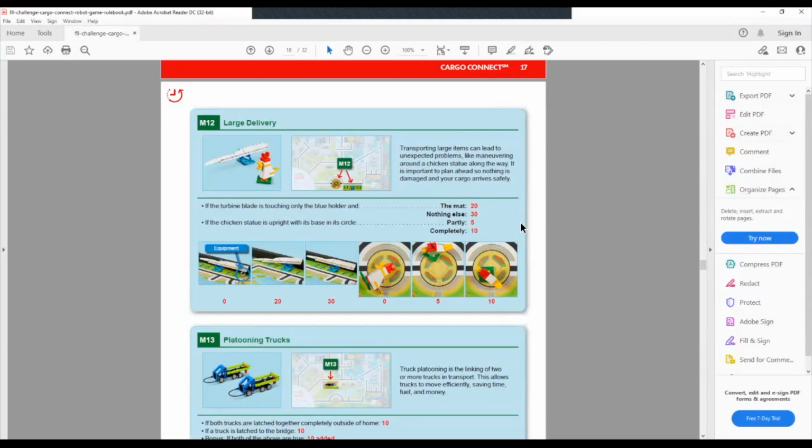So here's the large delivery, the chicken, right? It says, transporting large items can lead to unexpected problems like maneuvering around a chicken statue along the way. It is important to plan ahead so nothing is damaged and your cargo arrives safely. So if at the end of the match, the chicken statue is upright with its base in its circle, you score 10 points.